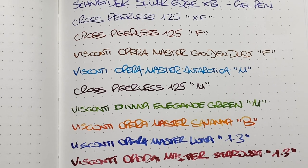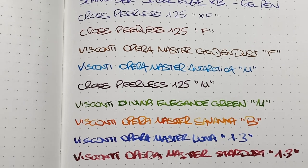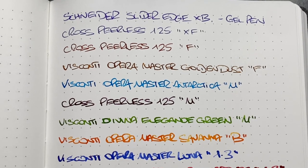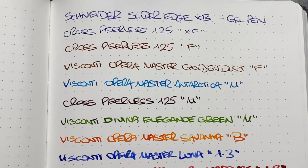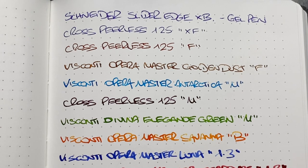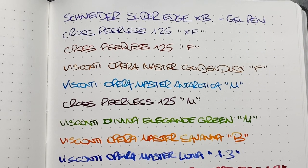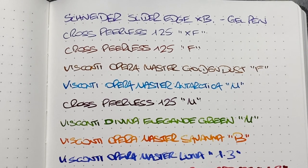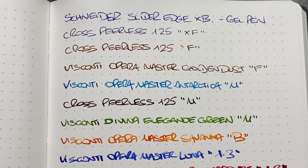I'm typically used to Tomoe River notebooks. I typically like the 68 GSM in notebooks, but I'm having to now seriously think about my notebooks because although this is more expensive, it is £96 at retail. And that is a little bit more than Tomoe River notebooks, essentially, probably about £20 to £30 more. But this is a really good thick sheet, 100 GSM paper. So for me, this is actually an interesting notebook.